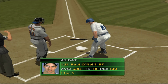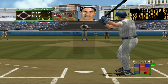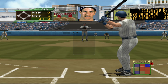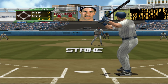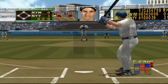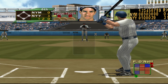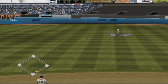O'Neill will come to bat. The high and inside fastball is in there. 0-1. Tough call. The slider is high and inside, but it's in there. 0-2. He almost got a strike with that pitch, just low and away. 1-2. Tattooed to short.